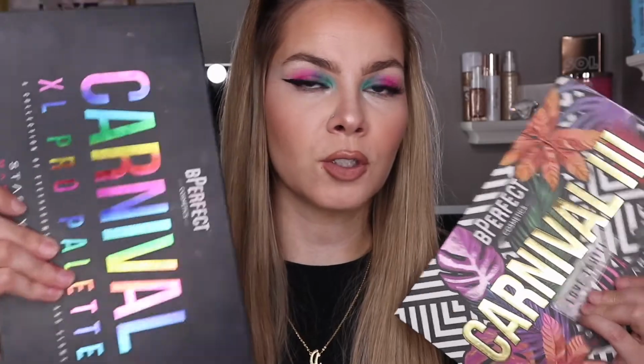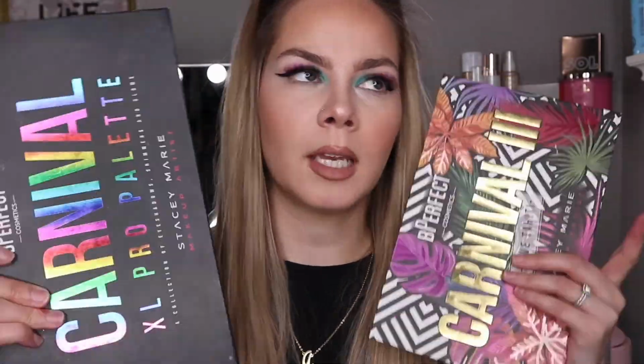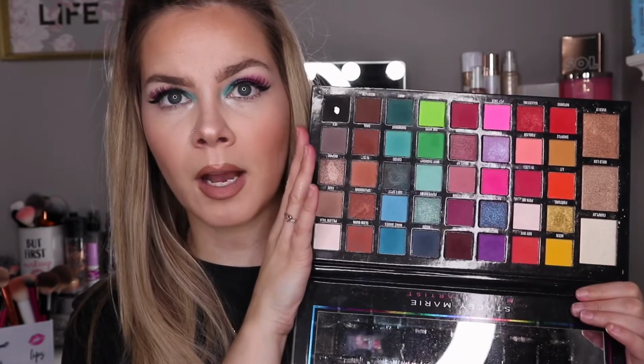So this is Carnival 2, this is Carnival 3. I don't have Carnival 1. I feel like I don't really need it when I have these two because the Carnival 1 and Carnival 2 are very similar, and now they recently came out with the Carnival 4, which is the Antidote palette. I absolutely love these. The formula on these palettes is insane, you guys. Like, it's the best formula I've ever used. So this is the Carnival 2 XL Pro palette.